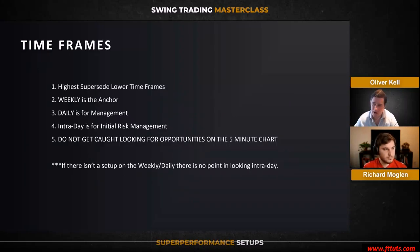So before I hop into all this, I want to talk about timeframes. The highest time frame supersedes the lowest time frame. So for me, I like the monthly, obviously, but really the weekly is sort of the anchor of what I'm doing. The daily is what I'm analyzing to fine tune that pattern for the next day, and where I'm really managing the trade, because I'm more of an intermediate term trader. Whereas if you're more longer term, maybe you manage on the weekly, and that's perfectly fine. And then intraday for me is for risk management.